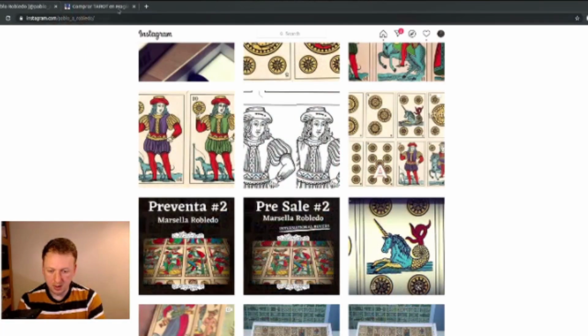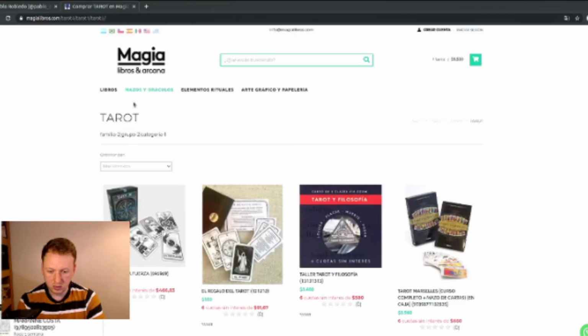It is printed and sold by an Argentinian company, and I will show you, called Magia Libros Arcana. I'm sorry if my Spanish pronunciation is really bad. My Spanish is pretty limited to holiday Spanish, and it doesn't quite cover the world of occult and tarot.